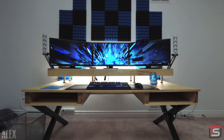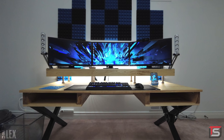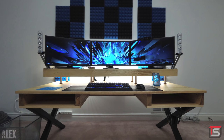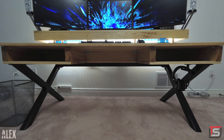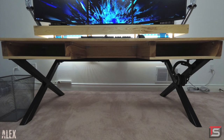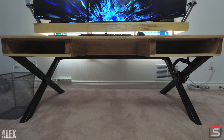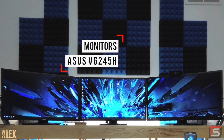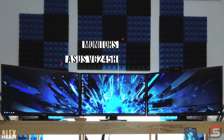Kicking off the episode and our underwear as well is Alex and his crazy battle station. It's about time we saw another amazing black and blue setup. It's actually a custom built desk that was designed by him in CAD with cable management in mind. Even the table legs were custom designed to be perfectly ergonomic to his body. Very impressive. So he's rocking three ASUS 24-inch monitors that are resting on his custom-made monitor riser.